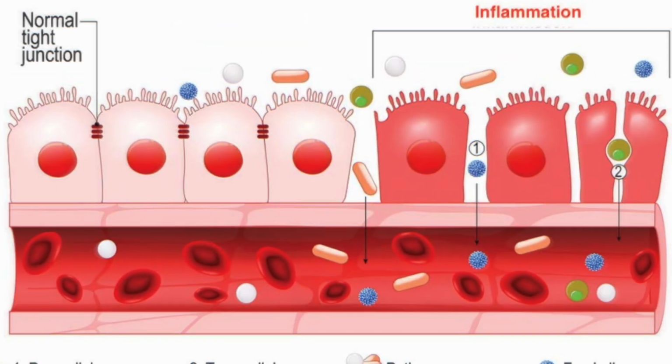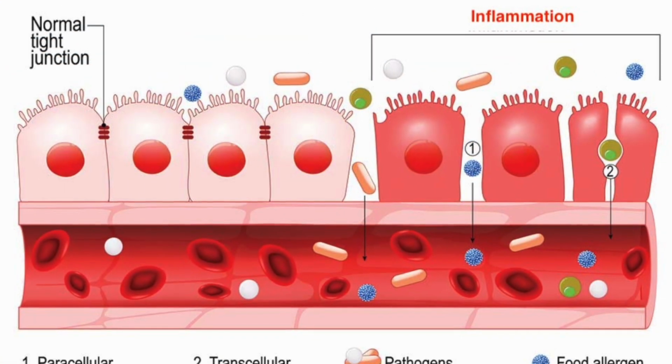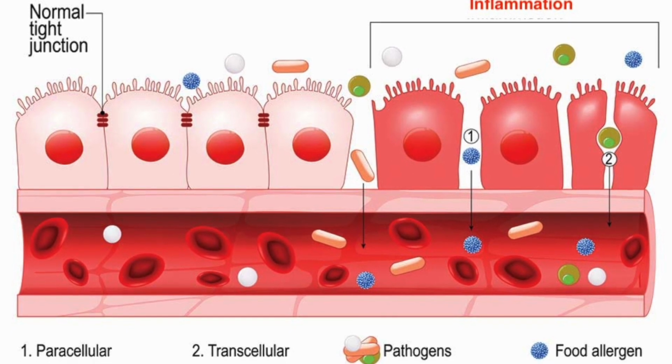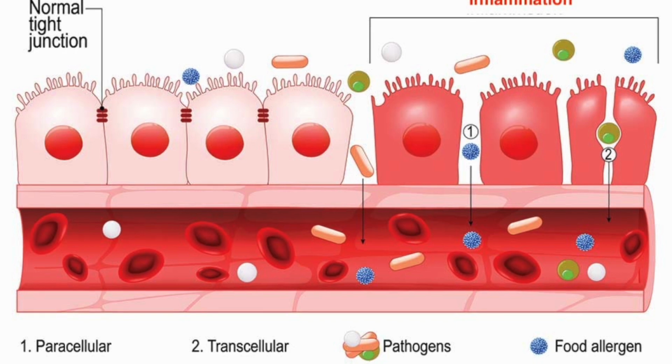Just as you may have heard the condition leaky gut, describing how the epithelial cells that make up the gut lining loosen, allowing bigger and potentially problematic proteins, compounds, and organisms through, well, the same thing kind of happens with the critical barrier that governs what gets in and out of our brain. This is called leaky brain.